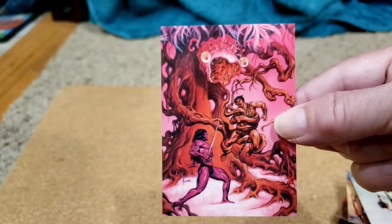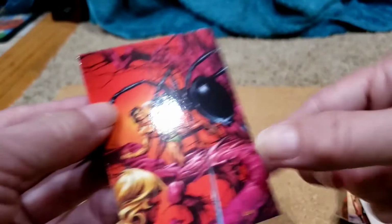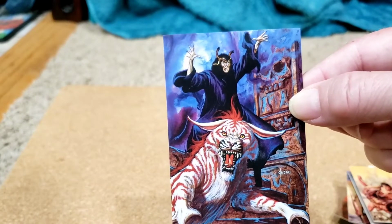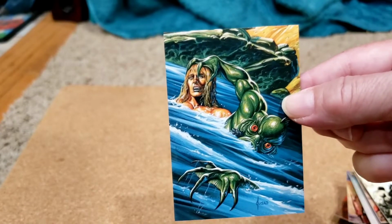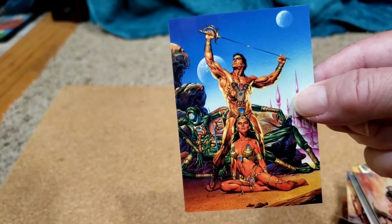John Carter of Mars, Warlord of Mars, Pirates of Venus, Wizard of Venus, Chessmen of Mars, Tarzan and the City of Gold, Escape on Venus. I don't know why they didn't put all the Venus ones together. Princess of Mars. These are in order of how they were numbered.